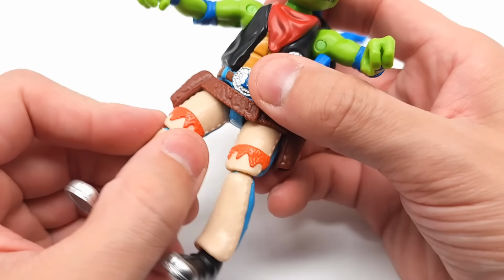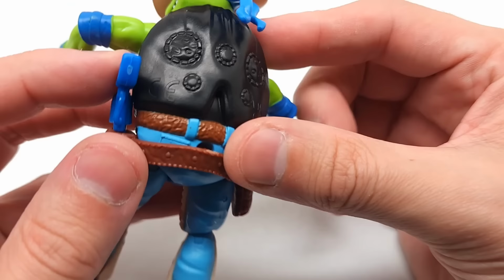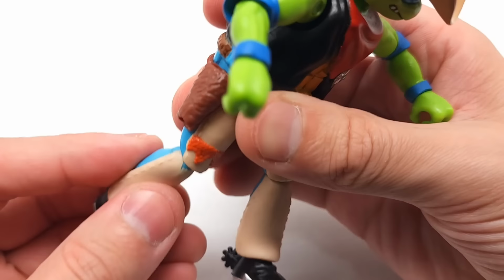Okay. So, as far as the legs, they don't come as far forward as you would think, but that's because they were restricted with the holster. Otherwise, they'd still come forward pretty well. The knee, they do come to roughly a 90 degree angle.